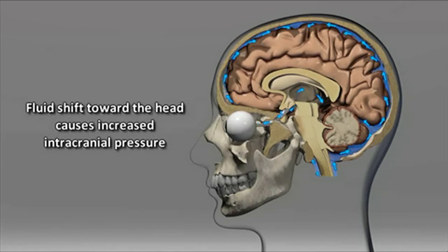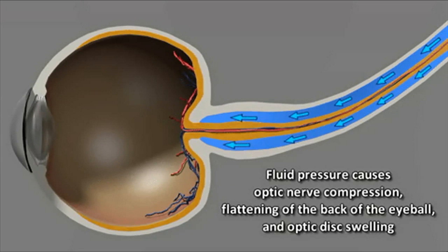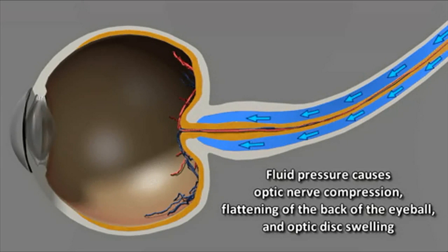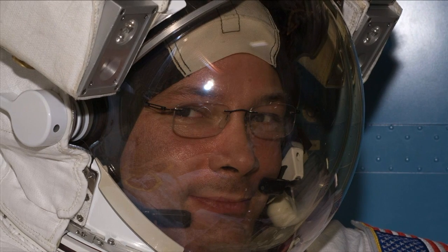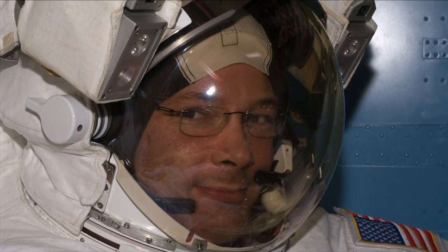It has some important physiologic implications, one of which is that we think that fluid shift causes an increase in pressure around the brain, and that pressure can be transmitted along the optic nerve into the eye and increase the pressure in the eye and actually change the shape of the eye such that it makes the eye flatter. And I found that I actually had to wear reading glasses in space where I don't on the ground. For some astronauts, it's actually resulted in permanent changes to the eye.